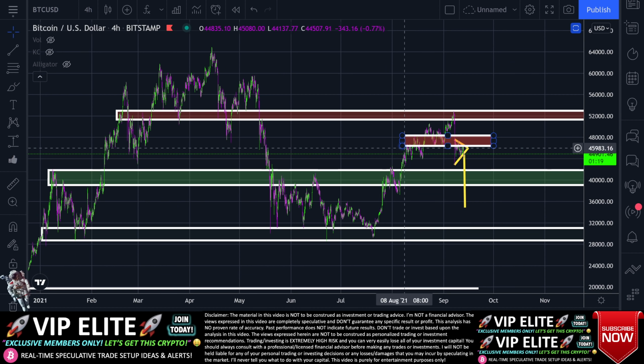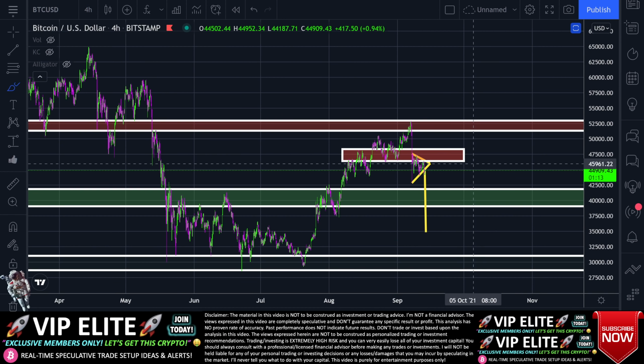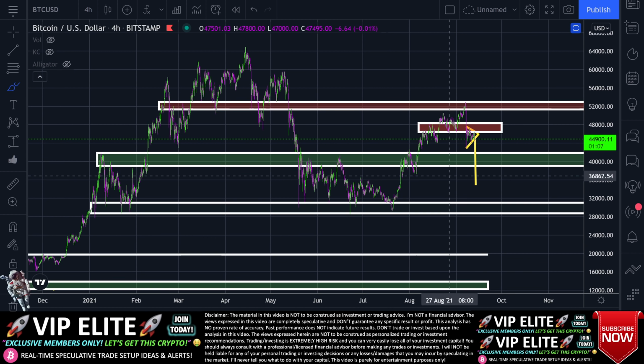But as we should all know, pattern targets do not need to be hit. They're more so just a generalization showing that if we do see this break to the downside and the sell pressure is equally as strong as it was up there, this is just a general area of where we could potentially expect the price action to go down to. Well, here's the interesting part.